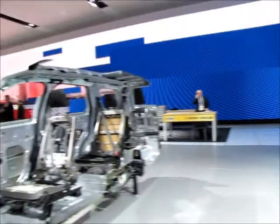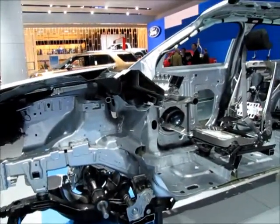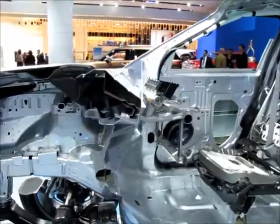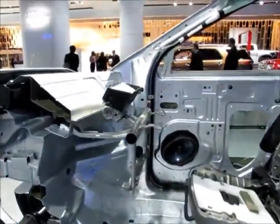Swing around now over to the other side. That was the driver's side before, and now we're into the passenger side. We're seeing more body structure, a little less packaging, a little more metal. In fact, there's the airbag.